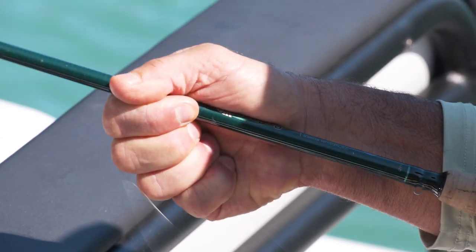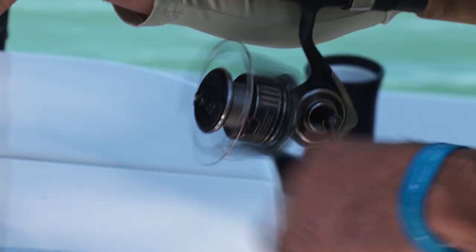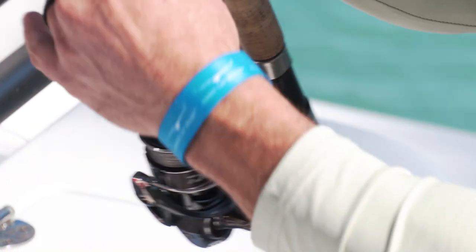You don't want to reel it in all the way to the very edge of the spool, because that's a way that you can get wind knots. You leave a little bit of extra spool, just about like that.